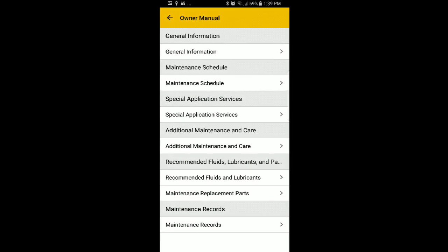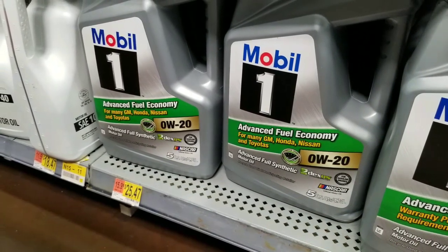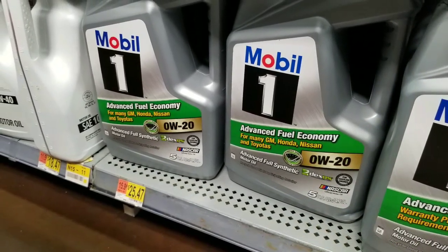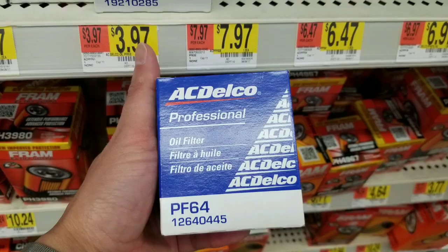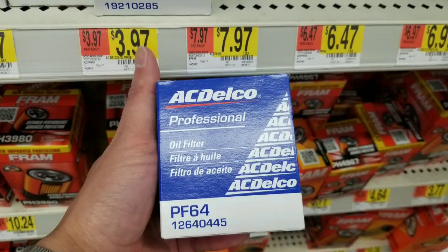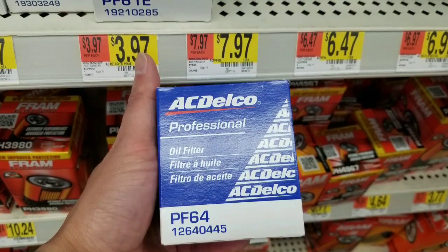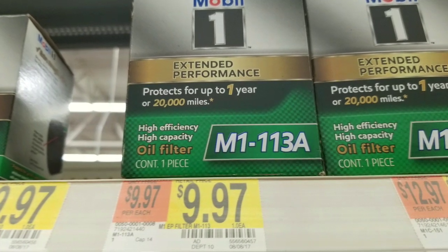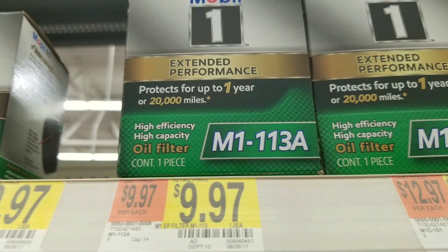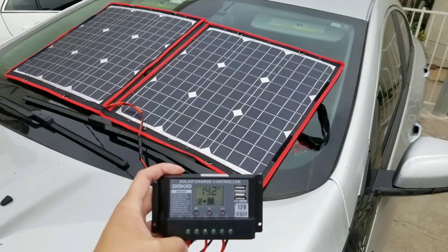I will be doing the DIY on the oil change soon, and I bought basically 0W20 oil to replace the current one. It will need about 4.2 quarts of oil, which is pretty cool. The oil filter for it is a PF64, and this is clearly at Walmart. It's about $6.50 for it, or you can get the Mobil 1 version, which is about $10, or I might just go online and buy a $5 one or something. I don't know. I need to figure it out.